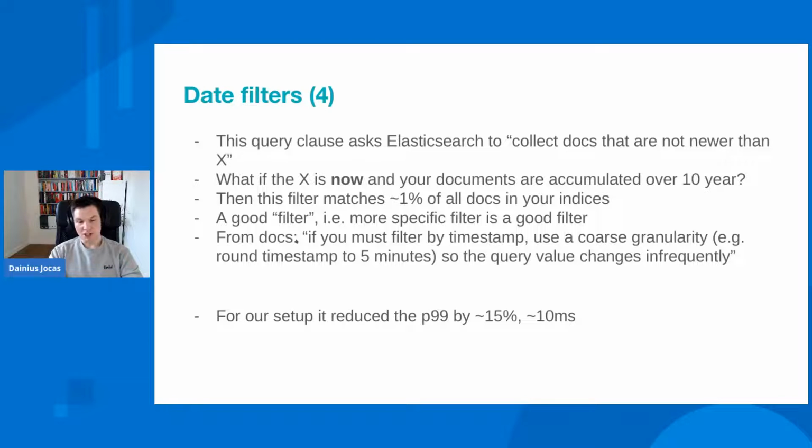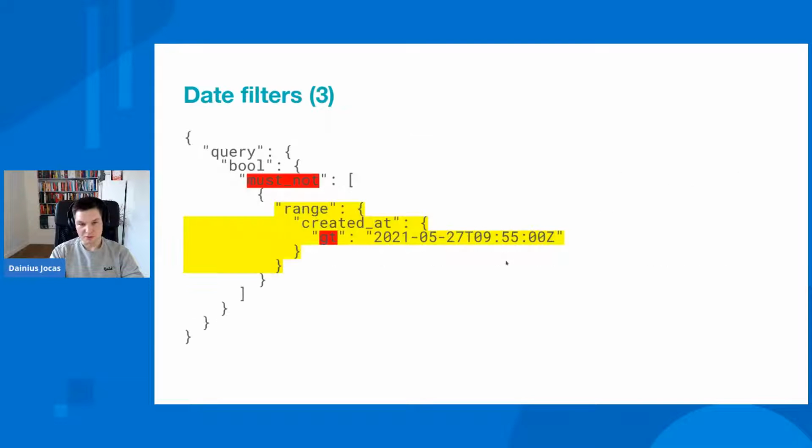And if you read the documentation of Elasticsearch, paying a good amount of attention, you will find such a brilliant piece of advice: if you must filter by timestamp, use a coarse granularity. For example, round the timestamp to 5 minutes or whatever time period is appropriate for your use case, so that the query value changes infrequently. By rounding the timestamp, I mean not including the seconds or milliseconds into the timestamp string.